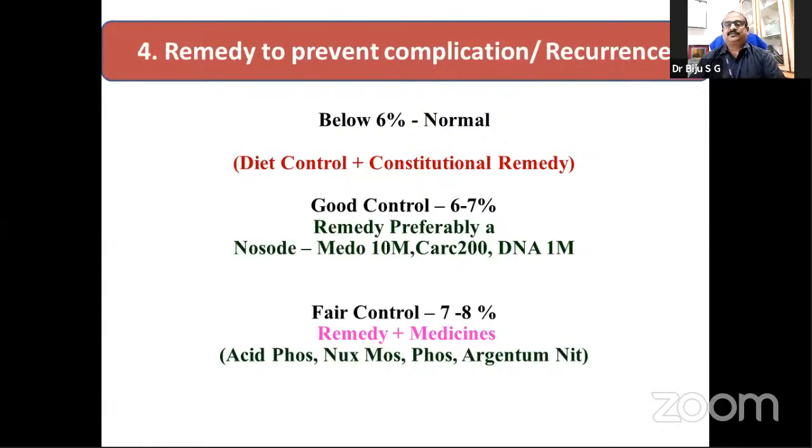And fair control 7 to 8, remedy plus medicine: Acid phos, Nux mos, Phosphorus, Argentum nitricum. You won't ask about the repertory and the potency. So these are the medicines I have listed for my junior doctors. He or she may select a better one among these remedies, among these medicines. So prescribe that. Then the blood sugar level will come down.